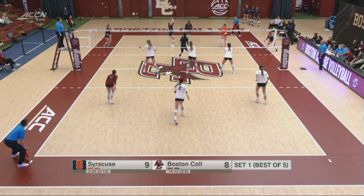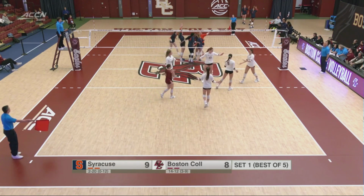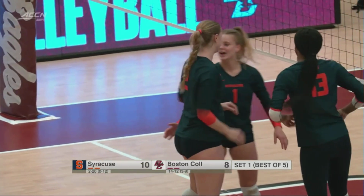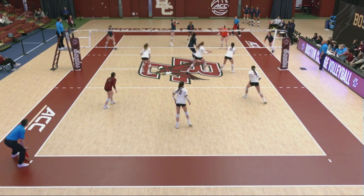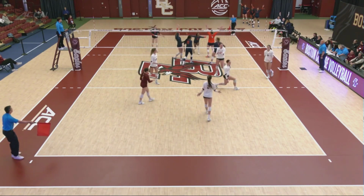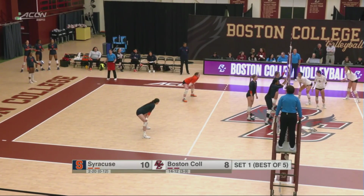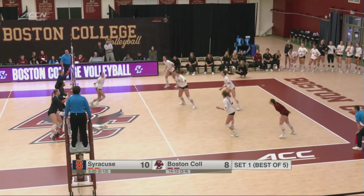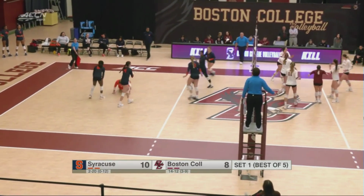Crabtree looks to answer. Burt with a nice dig. Schlichter down the line. Terrific shot inside the block. Schlichter giving a thumbs up. Says, out's the set I want. Mini run here for the Orange. Jensen puts an end to it.